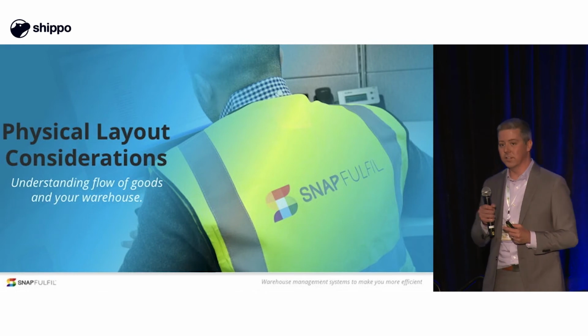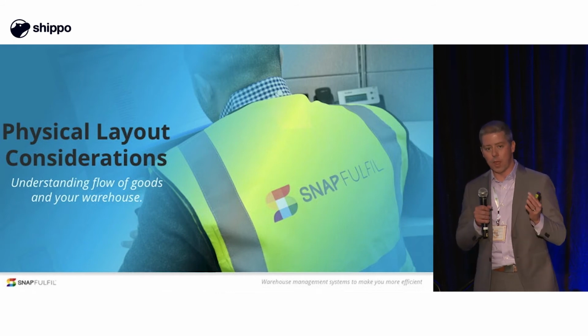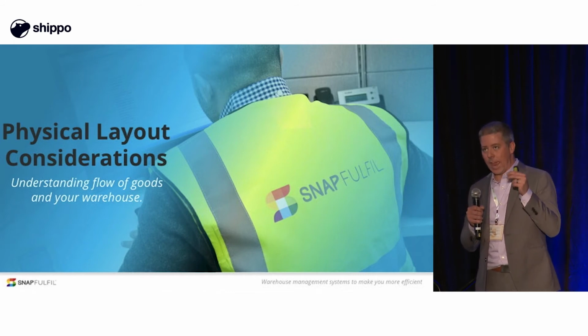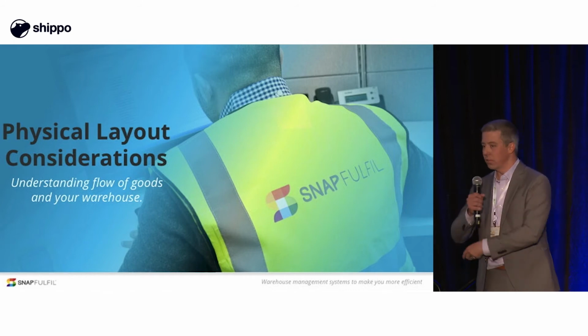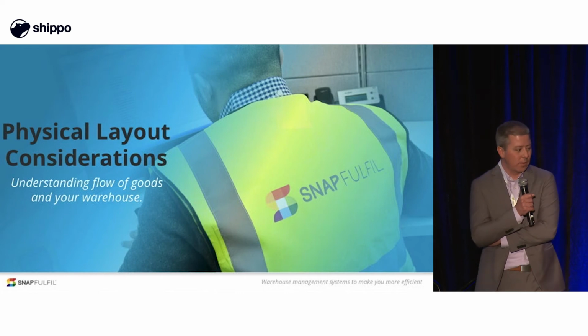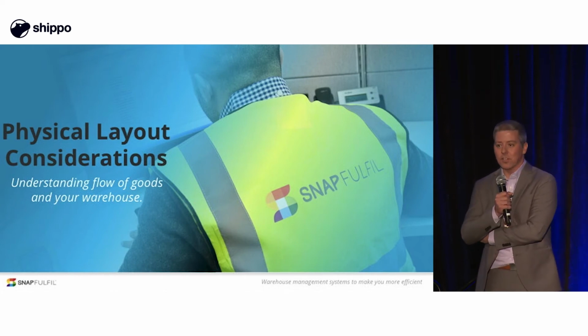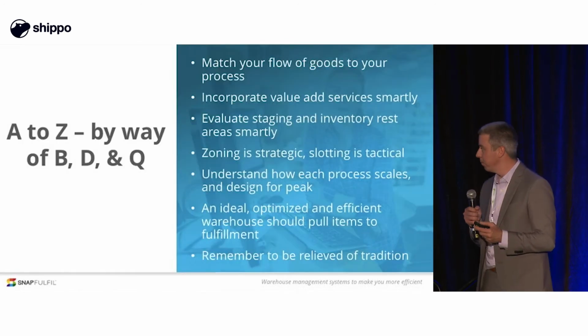Physical layout considerations. Now, everybody in the room will have a different warehouse, different product profile, so that's kind of the reason why I prefaced at the beginning of our conversation around people and process versus product and place. But we can give you some general overviews of our 40 years in business together as far as operational experience that is some best practices.